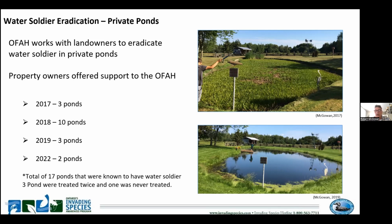This year we treated 2 ponds. One wasn't very successful, but the other I haven't seen yet. We used Procellacor, which was used under a research authorization by the company SePRO. In less than 2 months, there was hardly any water soldier left in the pond. So this is good news, possibly getting some new tools in our toolbox to address water soldier, but we'll have to see how that registration works out.